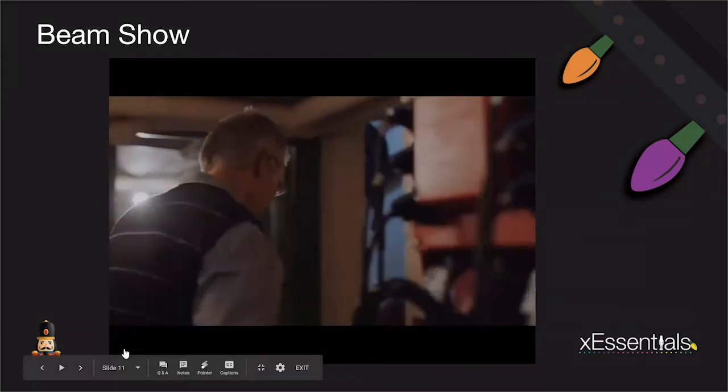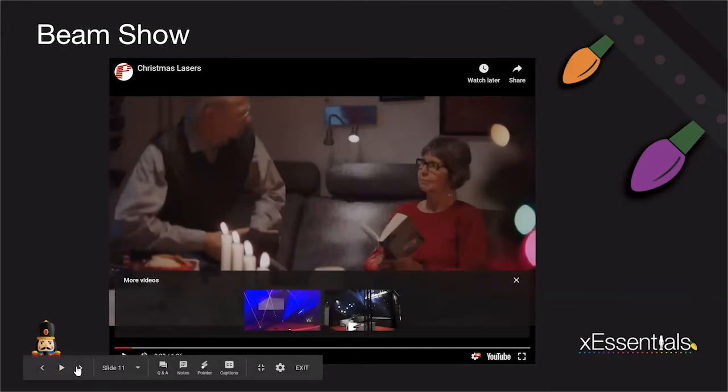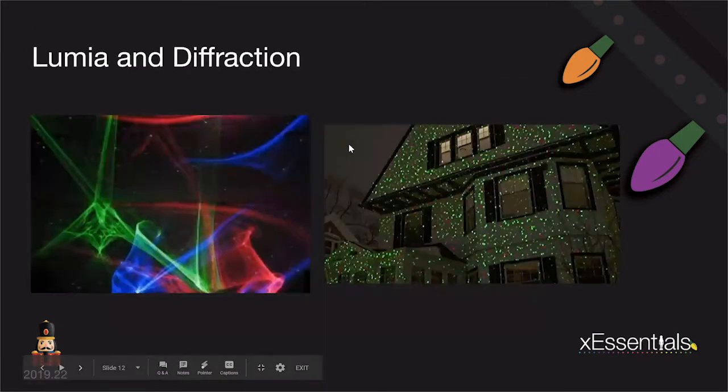So yeah, that is an example of a beam show that you could incorporate into your display. Lumia and diffraction lenses: this is something you see a lot, kind of popular in the Christmas arena. These are actually lasers with lenses that diffract and spread the beam out that you can put on your house. I will show you an example of Lumia a little later on. It is also very cool.